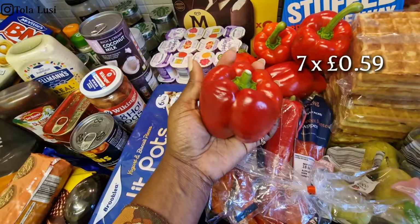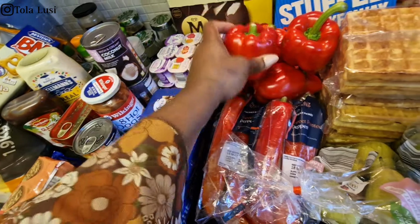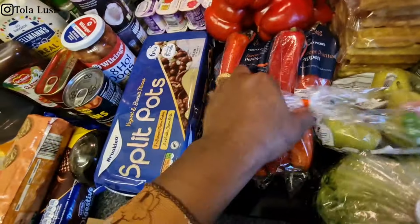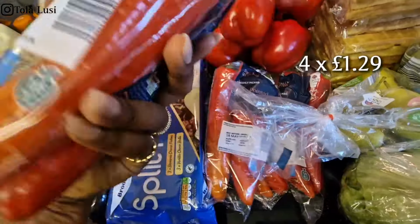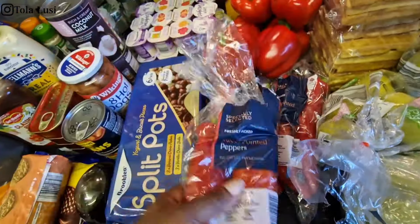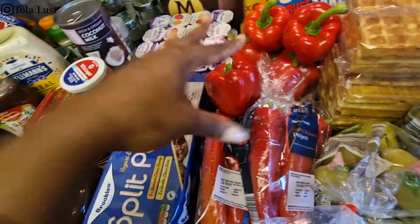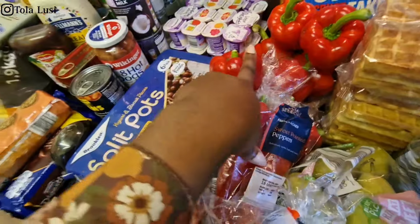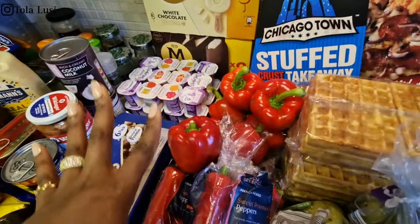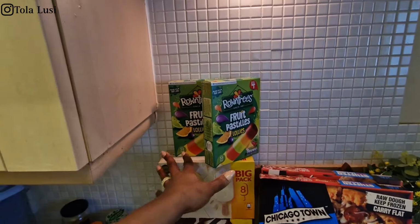I picked out bell peppers. These peppers were small today. I don't know what's up with that, but it was still the same price, 59p for 1. I picked up 7. I also got 4 packs of these long peppers from Aldi. Yeah, this usually goes to like pepper mix and that. I mixed these 2, the tomato there, and rudo, and that's it for my pepper mix. I don't do complicated pepper mix anymore because of cost of living and that.